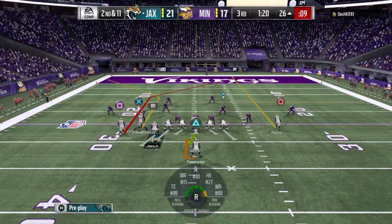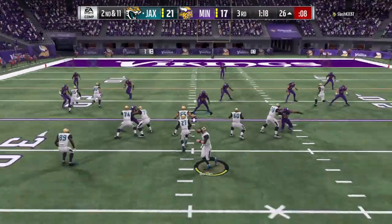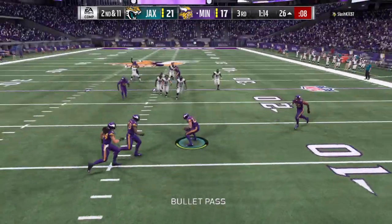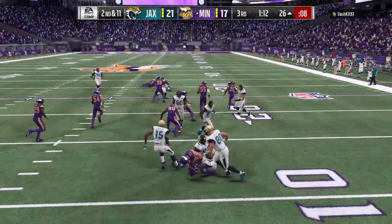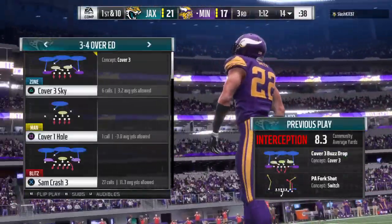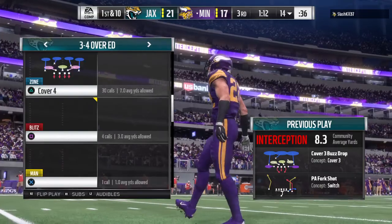Shift together here from the D-line. A fake to Fournette. Now it's Bortles to throw. Trying to get it to Robinson, and it's intercepted. Picked off by Harrison Smith. And a big turnover there as his guys will get the football back.